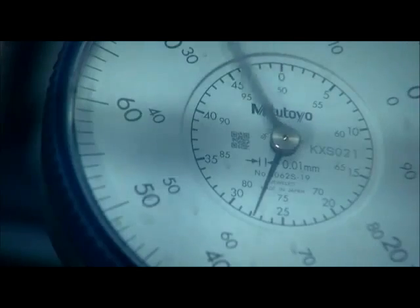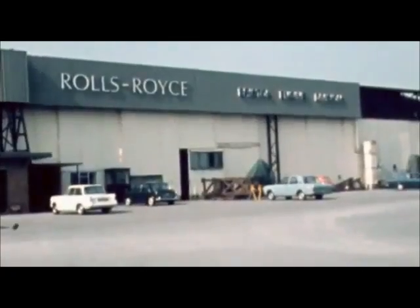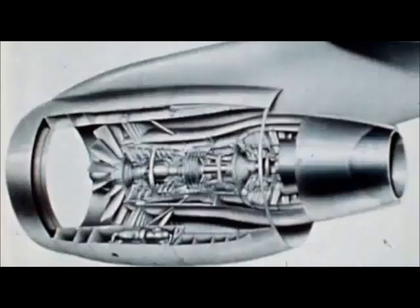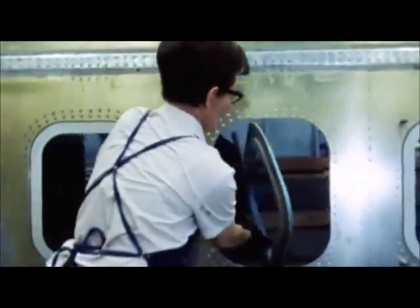It's the skills of people like Steve and the cutting-edge technology that keeps Trent engines ahead of the game. But innovation is a risky business. Designing the Trent engine almost brought Rolls Royce to its knees. In the early 70s, the company risked everything on a revolutionary new engine for one of the world's first jumbo jets, the Lockheed TriStar.